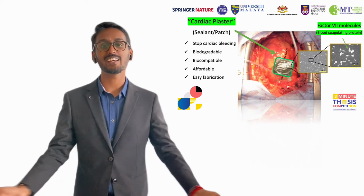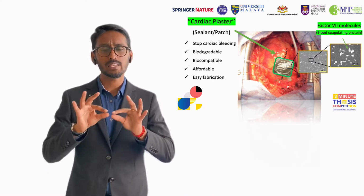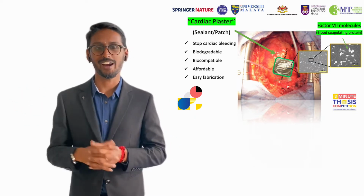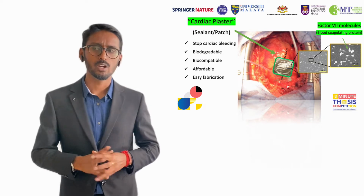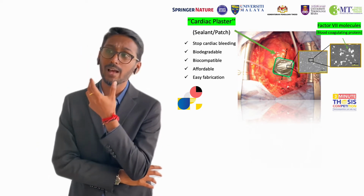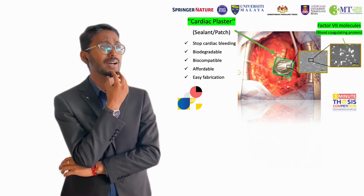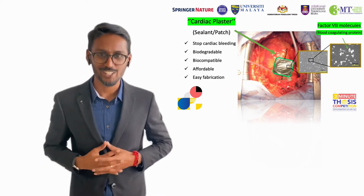Yes, I'm a biomedical engineer currently developing a thin polymer membrane as a plaster to seal and stop the bleeding from the heart. Now, you may wonder why a heart needs a plaster. How can it bleed when it's already covered with blood? Allow me to clear your doubts.